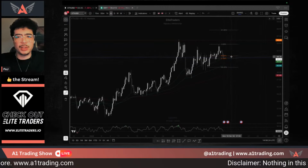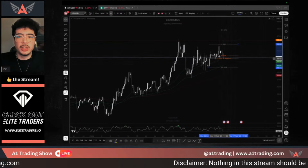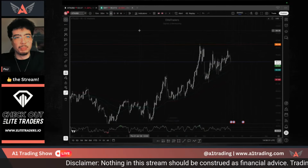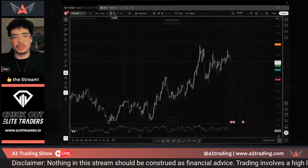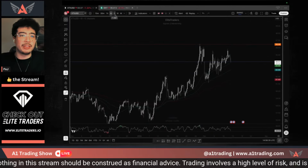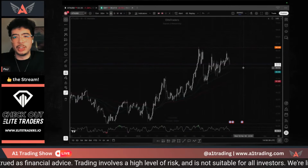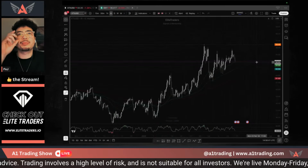I don't want to take this entry. I don't feel comfortable with that. It's a bit too compact. It's too tight. So I think overall it's a bullish market, but in terms of fundamentals and technicals, I don't really have anything to give you, unfortunately. I don't want to sit here and try to force something; there's just no reason to.